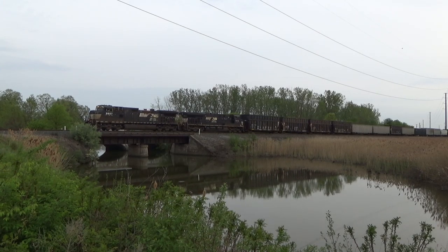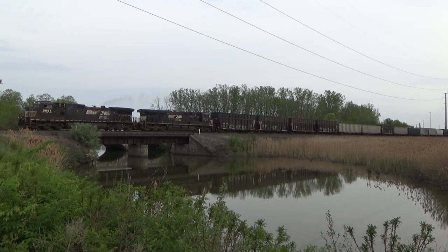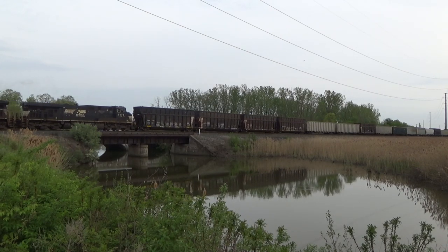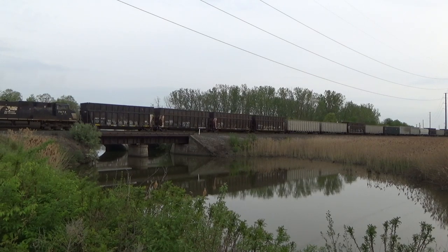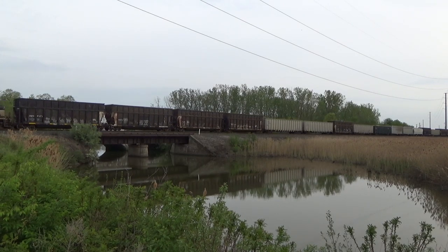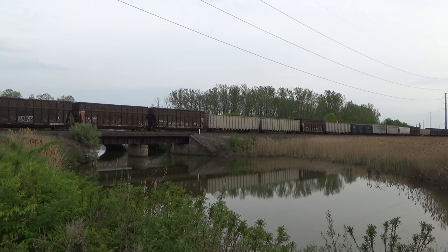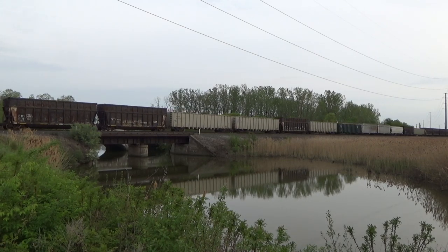We would actually get some really good shots of this northbound, because we would get the reflection of the northbound and the river. The leader of today would have a Dash 9 leading the way.